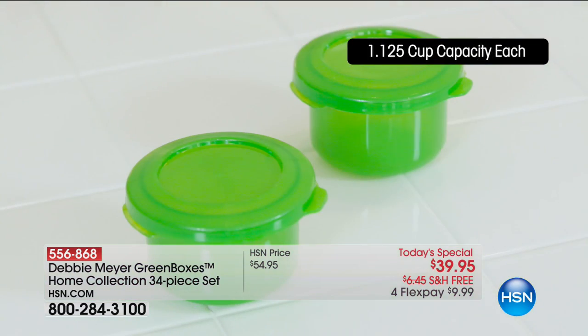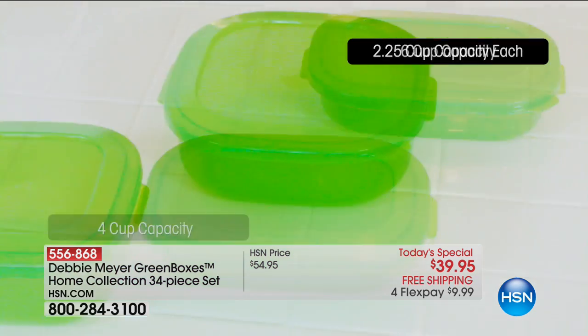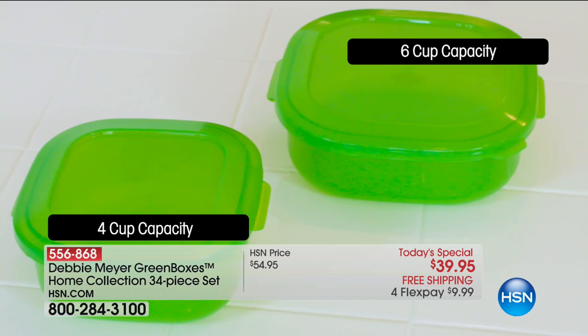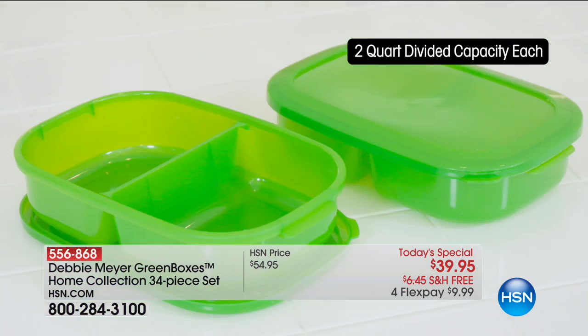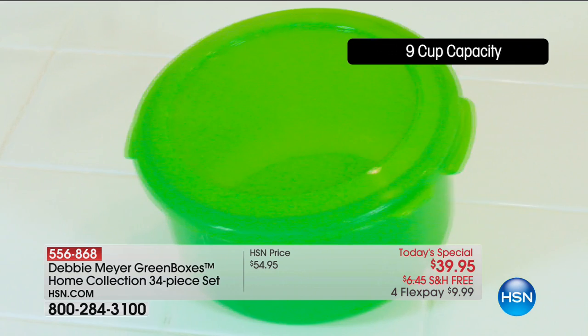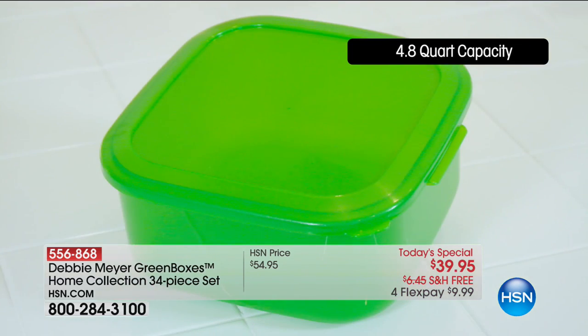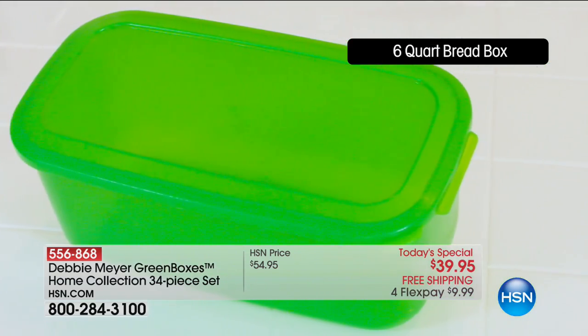You're getting four of those sandwich size cups. You're getting two with the 1.25s. We're going to show you all these live. 2.25 cup, 6 cup, 4 cup. You're getting huge boxes in here as well. You're getting my divided plates that you love, love, love, love, love. My divided 2-quart boxes, a quart on each side. 9 cup, big, big bowl. You're gonna love that. And the 4.8 quart square, my gosh, huge 6-quart bread box.